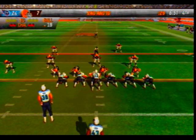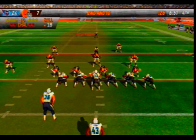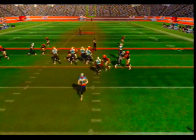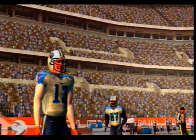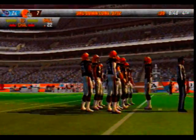Watch the snap now. All on us, y'all. Cleveland goes with a four-man front. On the call, Shaw comes up to make the play. At the 22, Lynch takes advantage of a little daylight, picks up 3 yards.